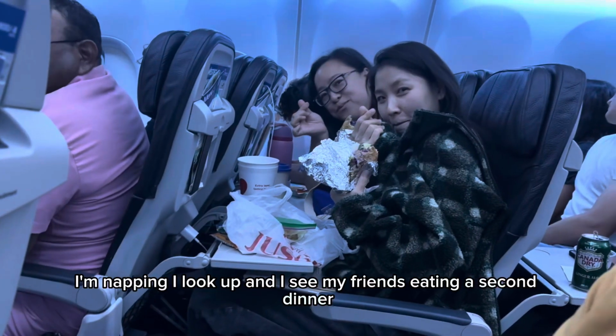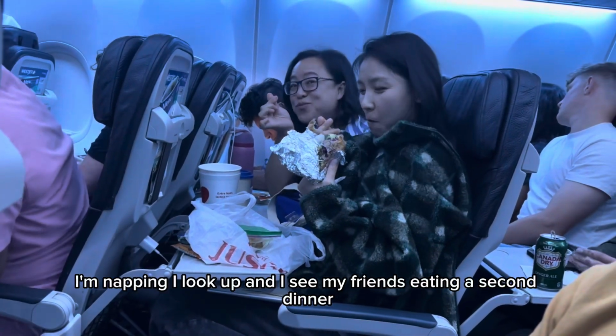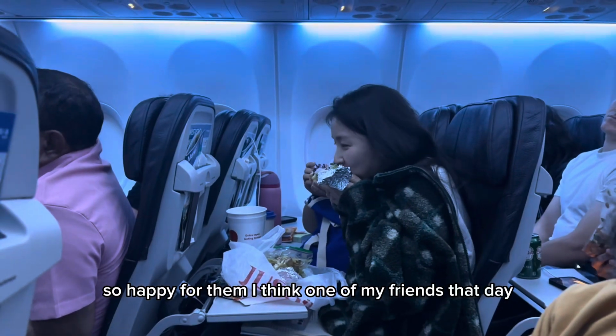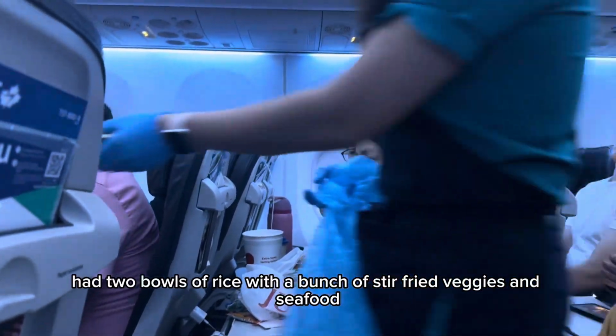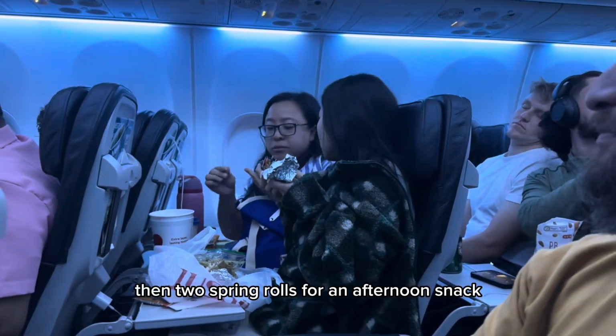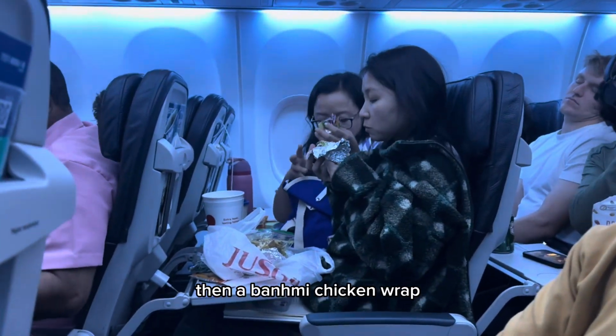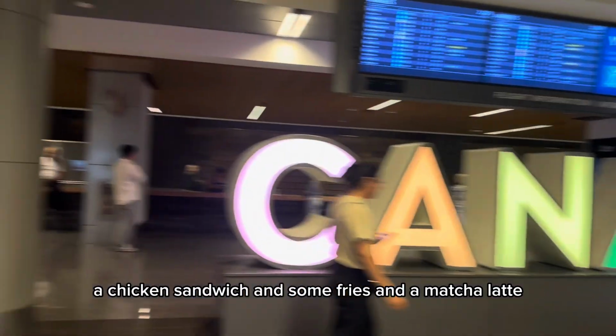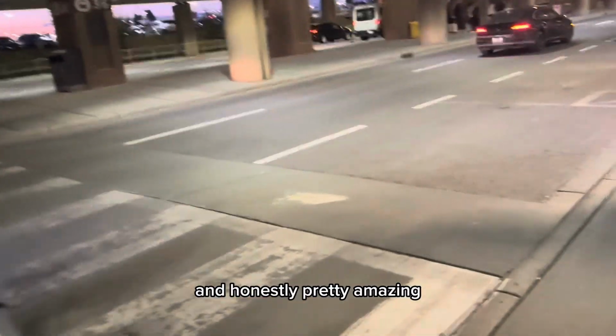I'm napping. I look up, and I see my friends eating a second dinner, and honestly, so happy for them. I think one of my friends that day for lunch had two bowls of rice with a bunch of stir-fry veggies and seafood, then two spring rolls for an afternoon snack, then a banhmi, a chicken wrap, a chicken sandwich, and some fries, and a matcha latte, and honestly, pretty amazing.